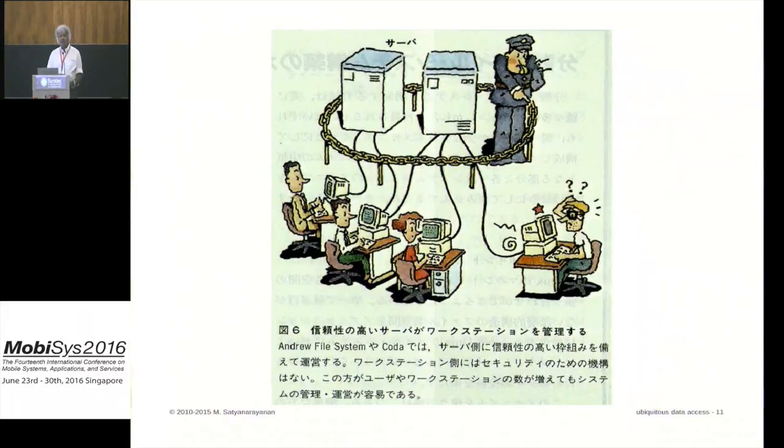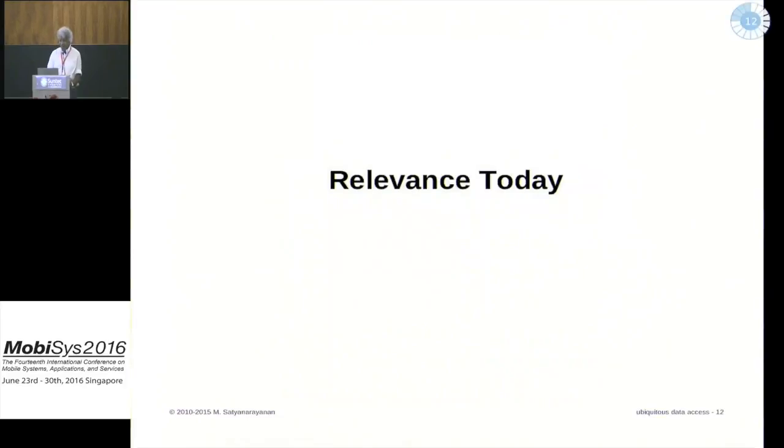So to me, I don't understand a word of Japanese, but the fact that I could interpret these cartoons and know that whoever drew them had been correctly instructed in the working of Coda was a perfect example of the end-to-end argument. Okay. So, fast-forwarding to today, this paper was actually originally published in SOSP, October 1991, so that makes it 25 years, right? How can anything possibly still be relevant that we wrote 25 years ago?